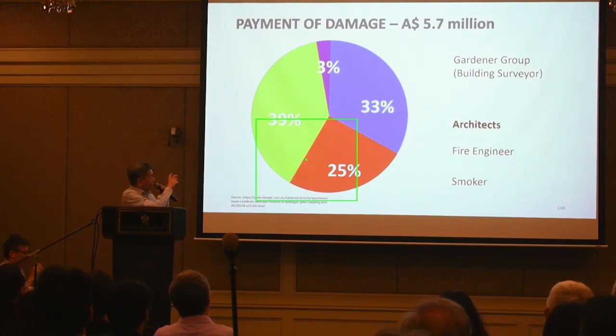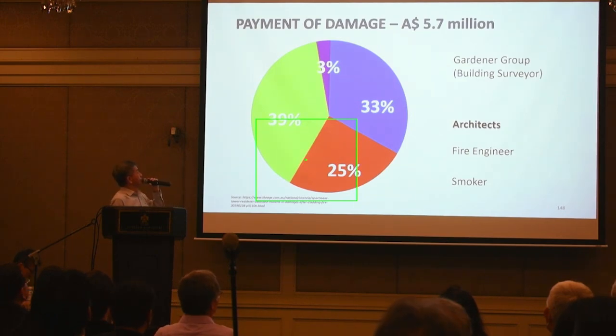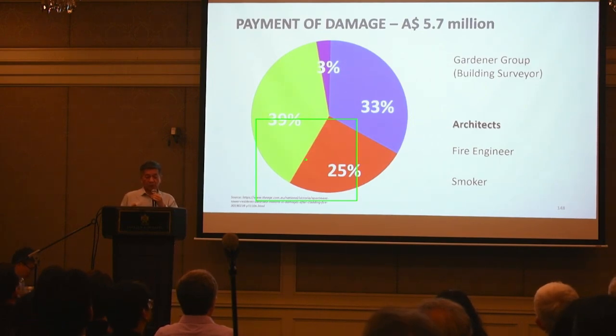So these are the parties that contribute towards that payment. In Australia, it's a bit different. They have building surveyors, not like our quantity surveyors. They play a very important role. They also have fire engineers. Here we don't have, right? So maybe the building surveyor could be our quantity surveyor, I don't know. Fire engineer, I don't know, maybe he's a facade consultant, we have facade consultants. So anyway, these are the parties.